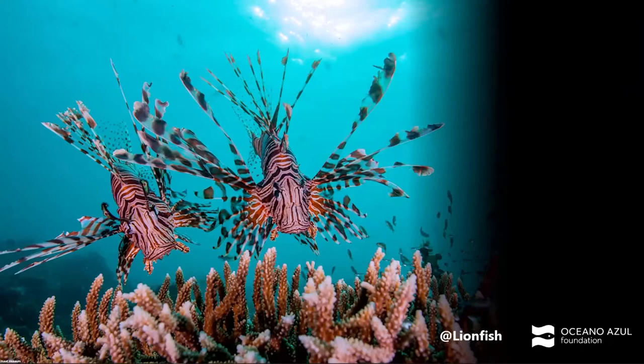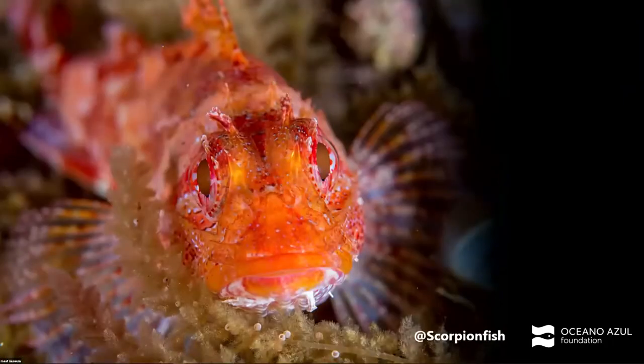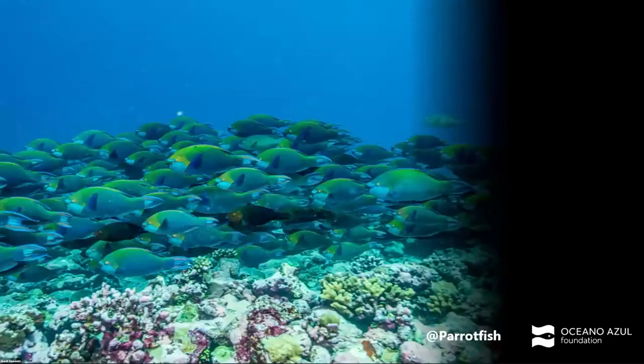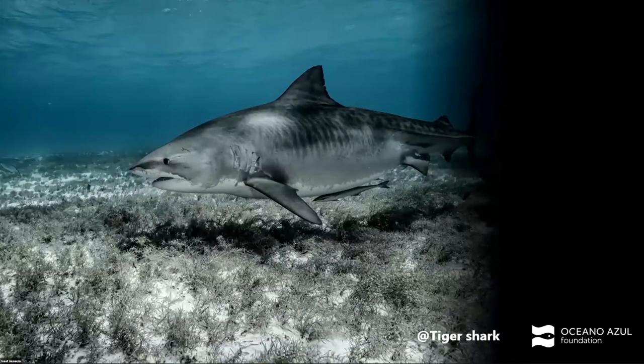I'm just going to finalize by showing you some examples of what we mean by protecting the ocean. What we mean is that we are protecting these species that you are going to see on these slides. And I'm going to name these species. So here we have a lionfish, in this case in Indonesia, a seahorse here in Portugal, a scorpionfish in the Azores, this parrotfish in the Maldives, batfish in Thailand, and a fish among the black corals, lizardfish, some frogfish, and a tiger shark.